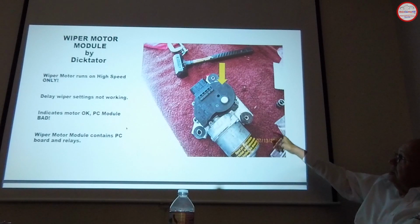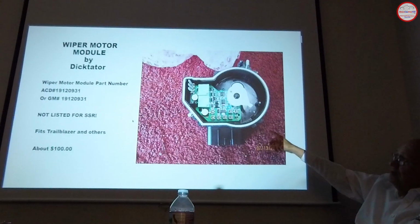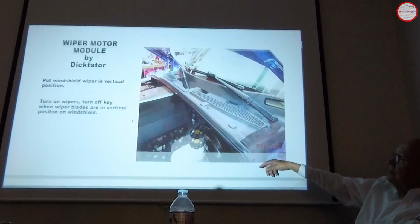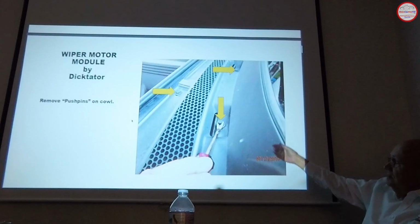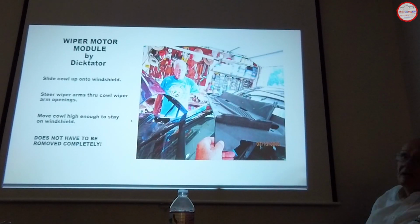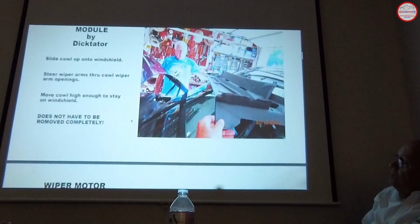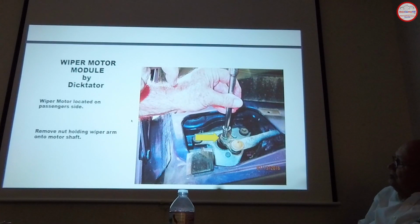Go ahead. This is the module that's on the back of the windshield wiper. Right here, and this is what gives you your delay. You've got to take the cowl off with the little pins. You guys know how to do that, right? Mine are on with Velcro. All I do is, if you take that cowl and put your windshield wipers in the up position, you just slide it up and leave it on the windshield. Here's where your module is. It's on the passenger side.